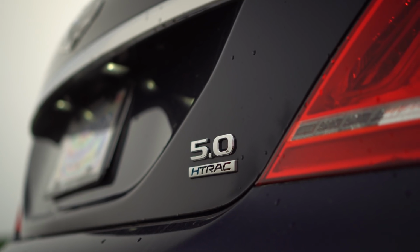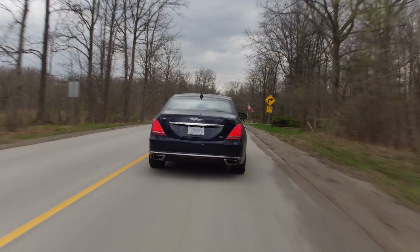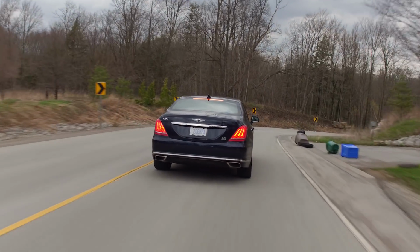Back to the powertrain. Transmission, very smooth. This is all-wheel drive. H-Track. And there's a badge. Get rid of that badge. The only reason people had all-wheel drive badges was stuff like Quattro's cool. It came out, they won races. You know what? I don't think the Genesis G90 ever won a race. And it's not going to, which is just fine. Get rid of the badge.